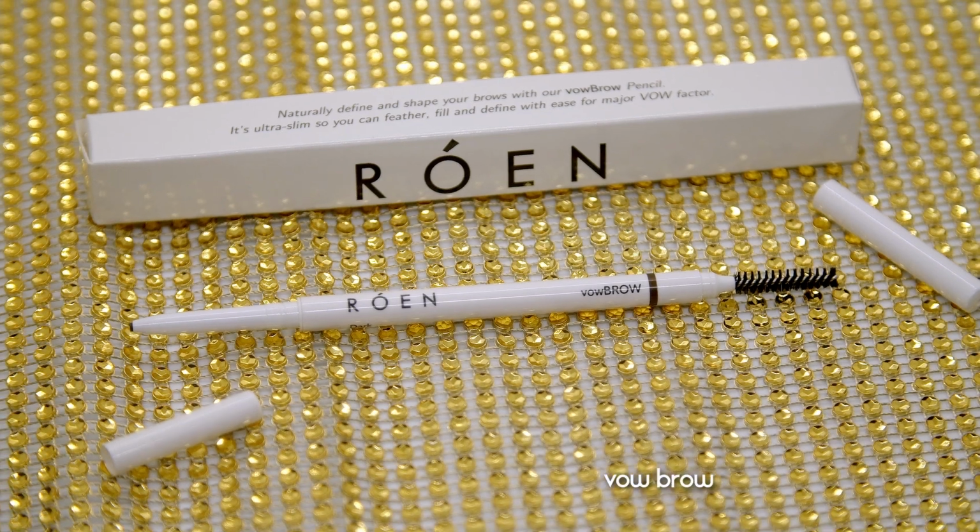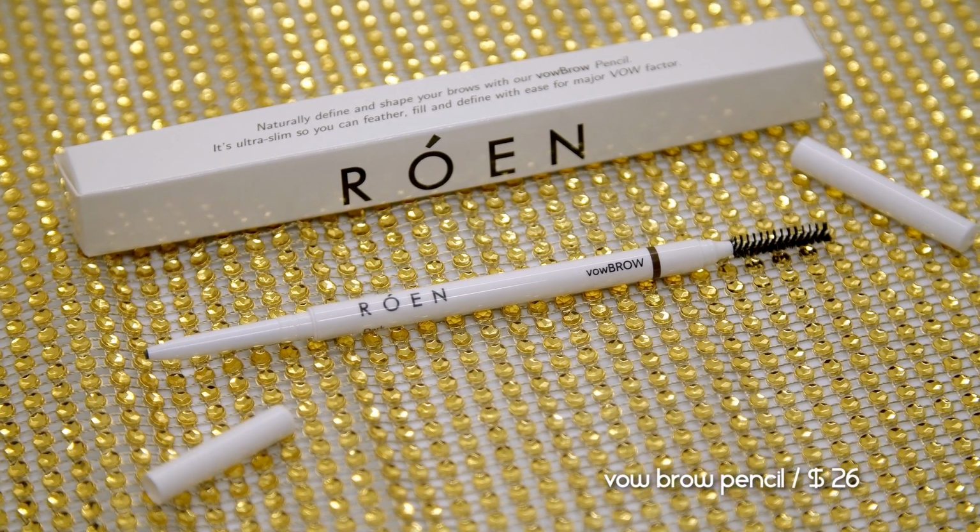This is their Vow Brow Pencil and this retails for $26. I've got to be honest with you guys, I am not wearing this product on my eyebrows today. I'm actually wearing my Hourglass products. But here is the pencil. It comes in 3 shades: light, medium, and dark. I picked up the shade dark.